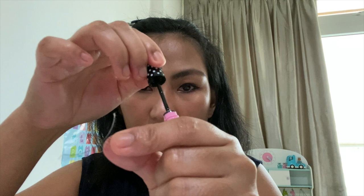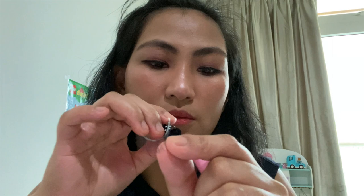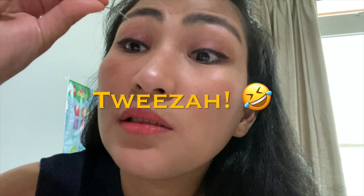Lagyan natin siya ng glue. Okay. And then, I will put it in my eye. Kailangan siguro may chani dito. So how do I wait?